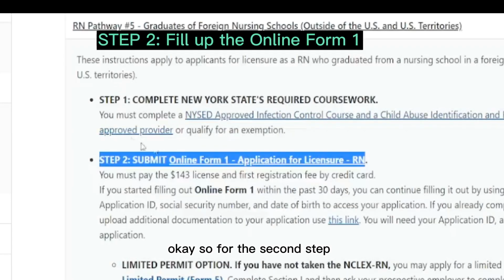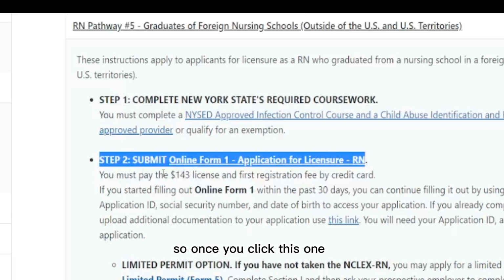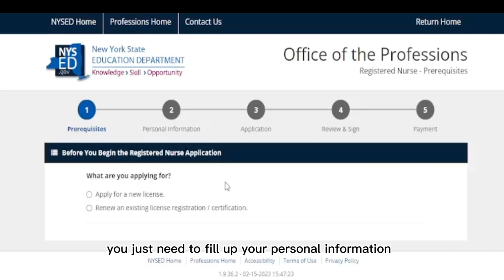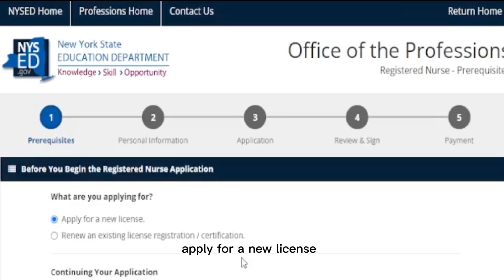Okay, so for the second step, you just need to click step 2, which is you need to submit your online Form 1, application for licensure for RN. So once you click this one, you will go automatically to their website. As you can see, you just need to fill out your personal information and then the application form. Afterward, you're going to review and sign the form, and then afterward, you need to pay. So all you're going to do here is click apply for a new license.